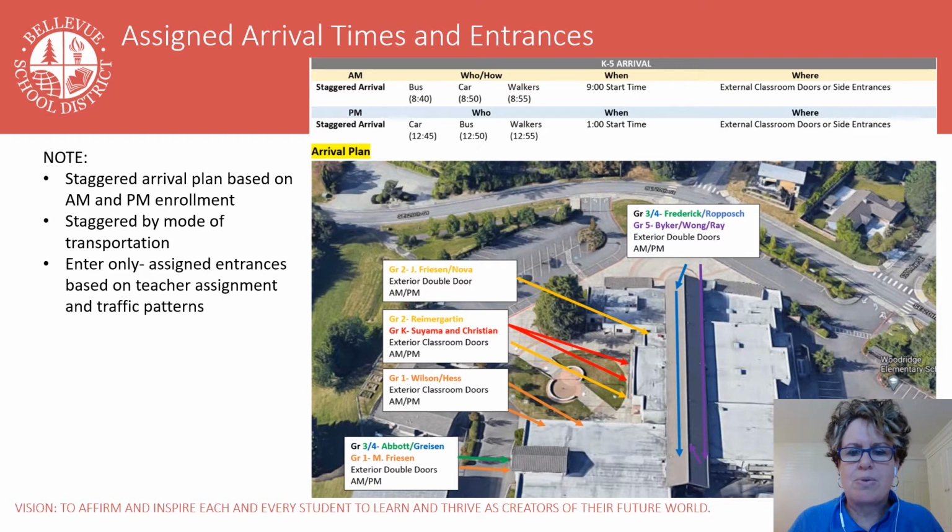So going in rainbow order, we have our kindergarten entering through their kindergarten outside doors. Orange is our first grade entering through their exterior doors, with Mrs. Friesen entering over here by the tetherball door. So if this is the front of the school, you'll see over here on the side, this is where Mrs. Friesen's class will go. Then going to second grade, we have Mr. Friesen and Mrs. Nova's class entering on this side door by our bike rack. Second grade, Mrs. Rammergarten entering her exterior door.